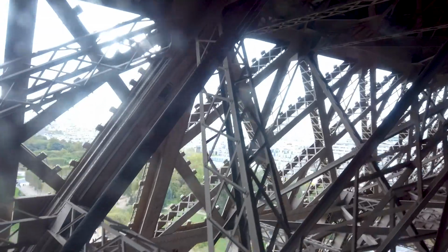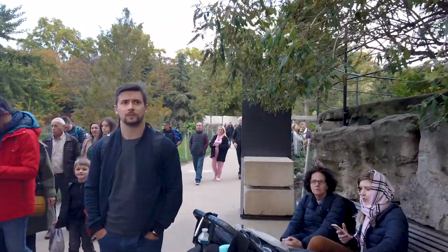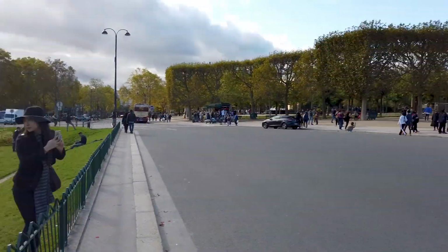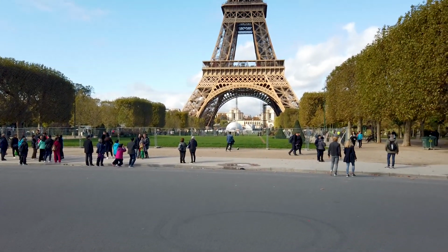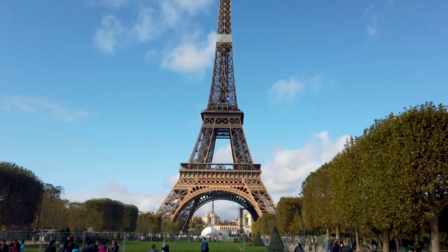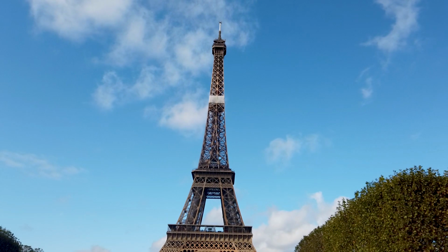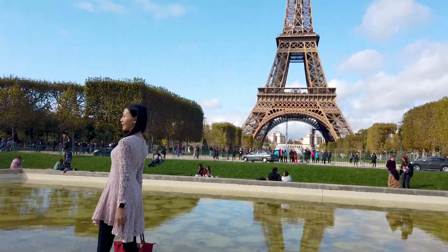Take the lift back down once you get bored of this, and that pretty much concludes your stay at the Eiffel Tower. Be sure to explore the park on your way out, but if I were you, I would head towards the back of the Eiffel Tower, towards the Champ de Mars, where you've got the best picture opportunities of the Eiffel Tower itself. Create some distance between you and the tower, and you've got some interesting photo opportunities, especially with various lakes and ponds in front of you.